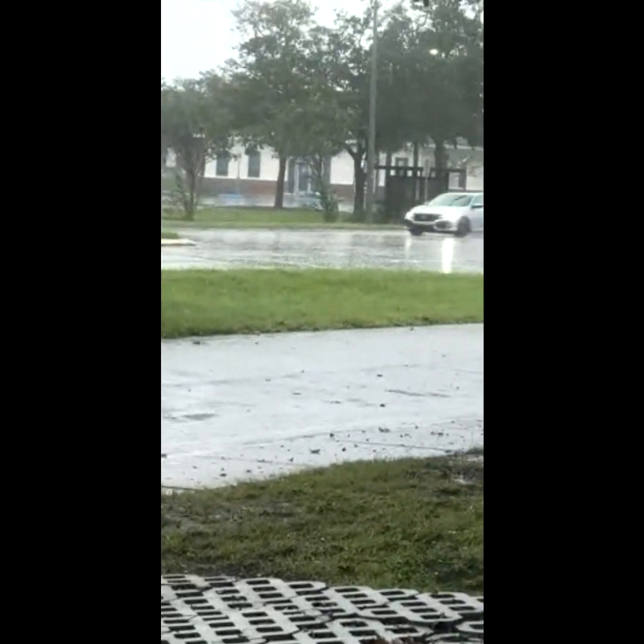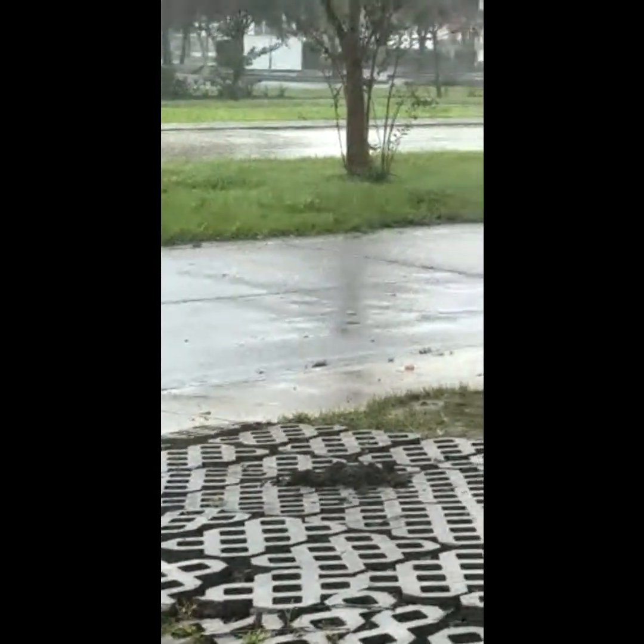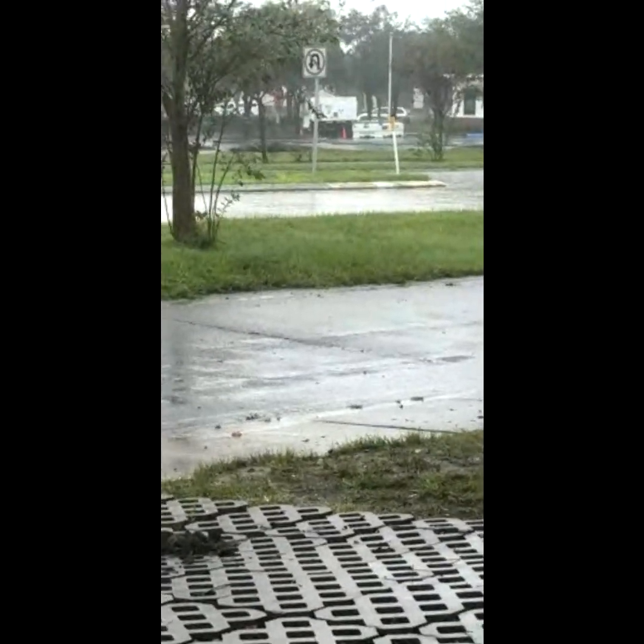Now it's starting to rain pretty good. I'm standing behind the fence trying to keep the rain off me for now. So we'll come back out here when it gets a little bit rougher, a little bit windier. But I just want to give you a quick update that Hurricane Milton is starting its approach to the west coast of Florida. We'll be back later.